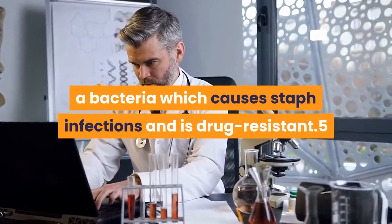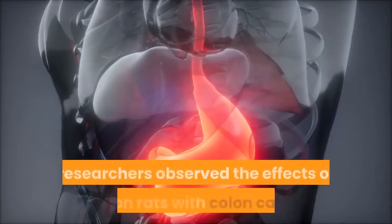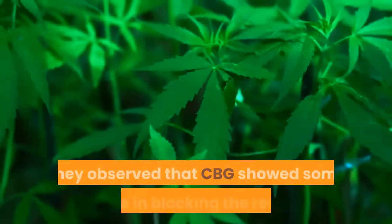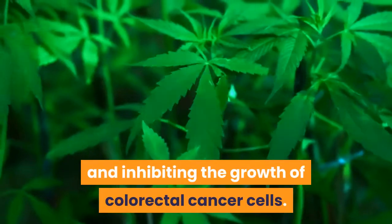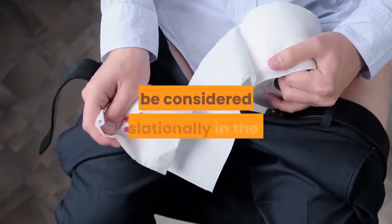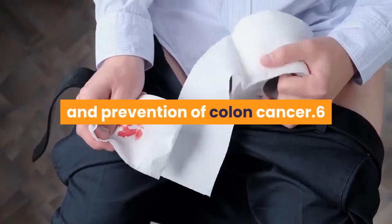Point 5. Fighting cancer cells. In a 2014 study, researchers observed the effects of CBG on rats with colon cancer. They observed that CBG showed some promise in blocking the receptors that cause cancer cell growth and inhibiting the growth of colorectal cancer cells. They suggested that the use of CBG should be considered translationally in the cure and prevention of colon cancer.